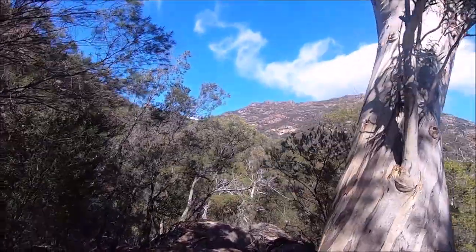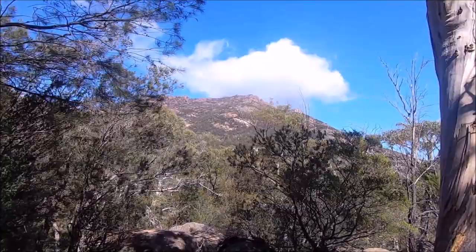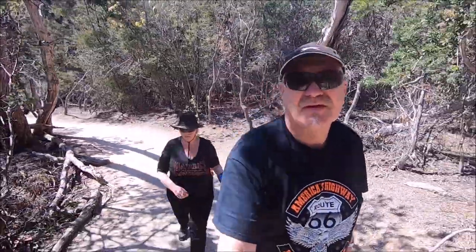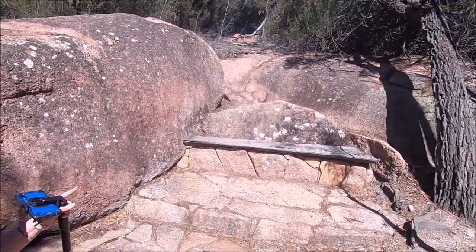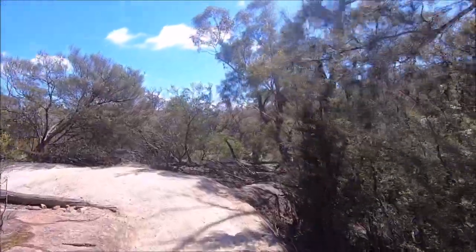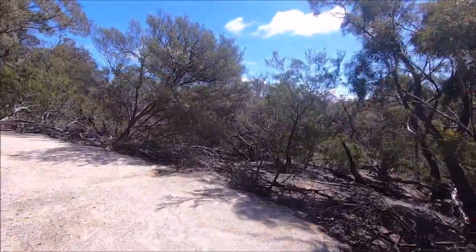Nope. Look at that beautiful mountain through there. You okay back there? There's a seat up here if you need it. That's the love seat, babe. I'll sit there and wait for you. You go up to the lookout. And see who will love you. No, I'll just love the rest. It is an absolutely beautiful area, isn't it, guys?